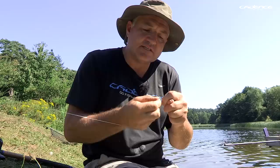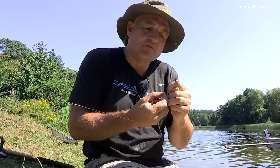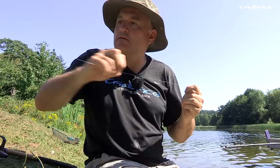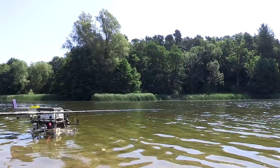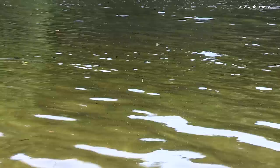That one was missing a slot. So again, I'm putting them on at the bottom and sliding them up. And then we'll quickly check that and see how that looks. Now that's more like it, look. The float's really dotted down. If I was to put another number 8 on that float now, that would sink. So I've got maximum sensitivity there.